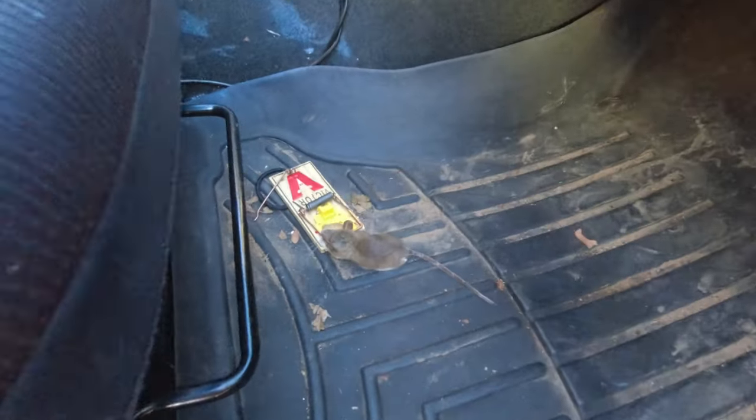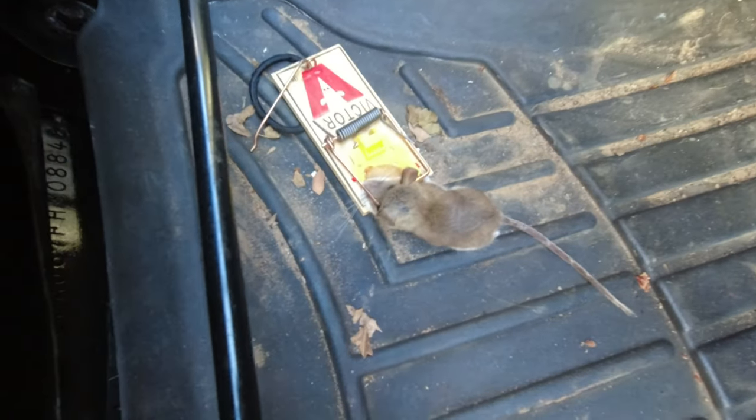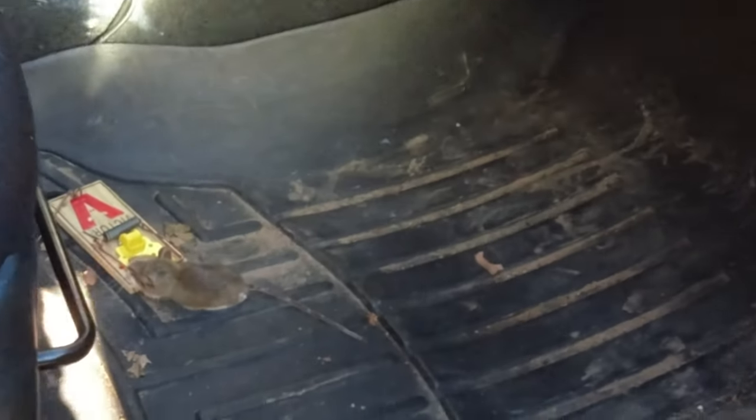Logan and I came here, we came out in both of our cars, and there was mouse turds in it, and some of the seats were torn up a little bit. So this time, we brought a little trap for him, and we got him. I don't like killing things, but don't come in my car.